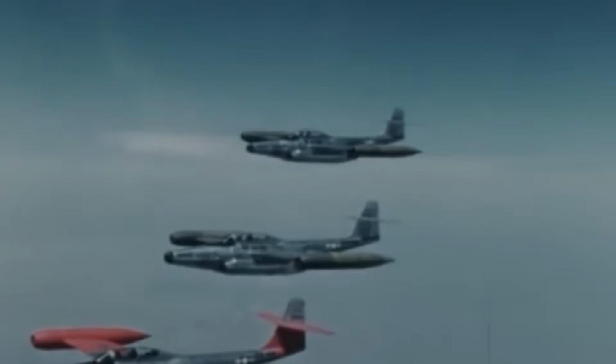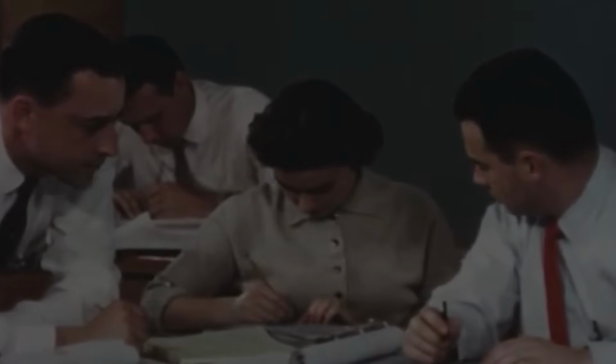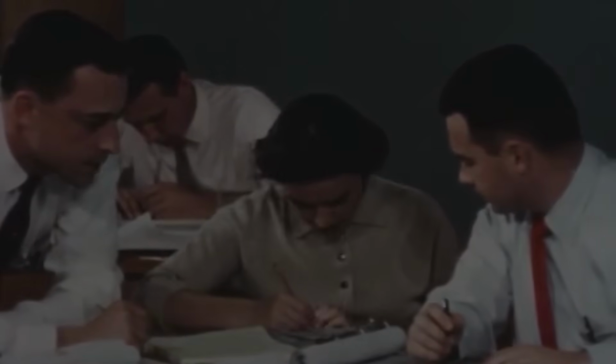The testing process took a tragic turn on February 22, 1950, when the second prototype, now designated XF-89A, crashed during a test flight due to tail flutter issues, resulting in the loss of 1 crew member. This incident led to a comprehensive reevaluation of the aircraft's design.